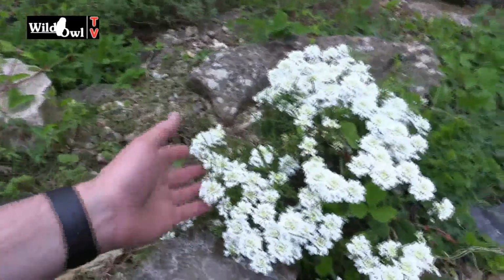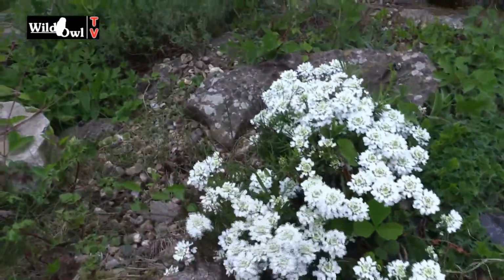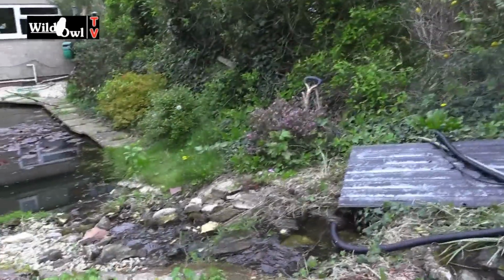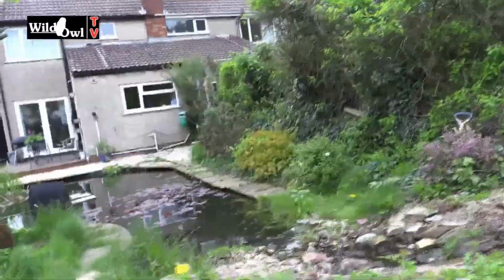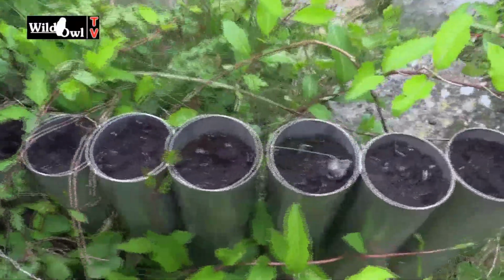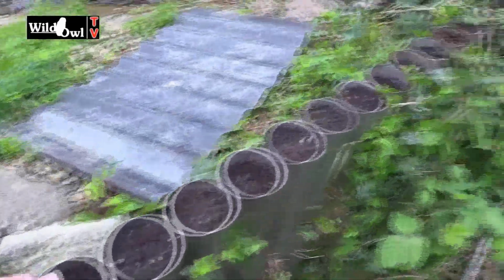But there are obviously nectar flowers, but it tends to be more of a slug diner, this area. Got some heather over there, which is good for the bumblebees. And then, oh, by the way, all along here I've planted nasturtiums. So all along in these little tubes I've got nasturtiums.